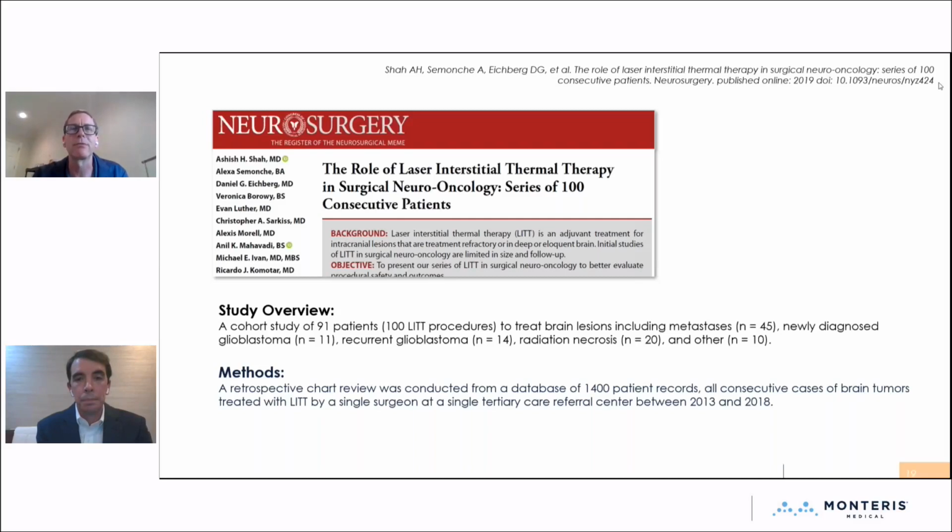They looked at about 1,400 patient records and then identified the cohort of patients receiving LITT. So there were 91 total patients and 100 LITT procedures with the oncologic indications that you can see here, including brain metastasis, newly diagnosed, and recurrent GBM, and some radiation necrosis. So the study primary outcome was to evaluate the extent of ablation, the time to recurrence, the local control at 1-year follow-up, and overall survival. And the secondary outcomes of the study were to evaluate complication rates.